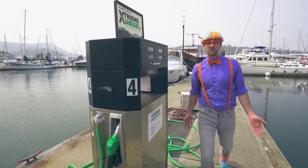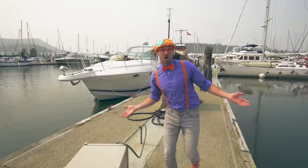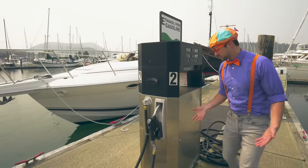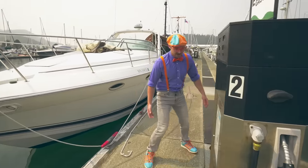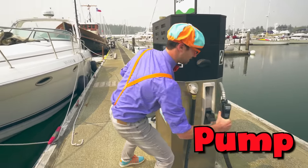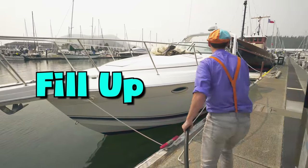Just like how cars need gas and diesel to run on land, boats also need gas or diesel. And this boat right here needs gas. So, let's take this pump right over here and let's go fill it up.